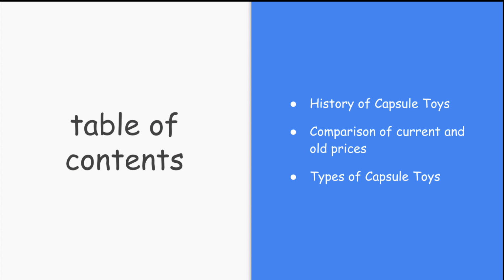Everyone, today I would like to talk about the history of gacha gacha in Japan. I will talk about three things: 1. When did gacha gacha start? 2. Comparison of current price and old price. 3. Types of gacha gacha. I will talk about the following.